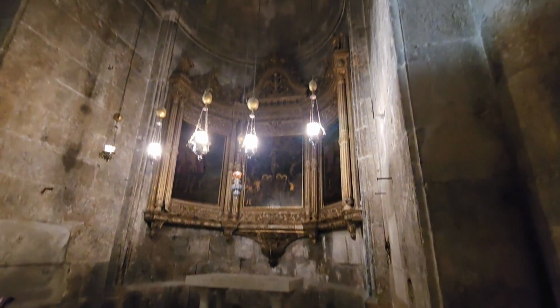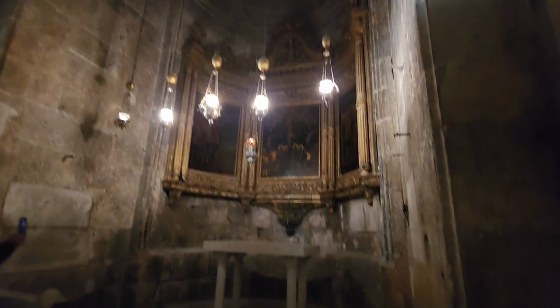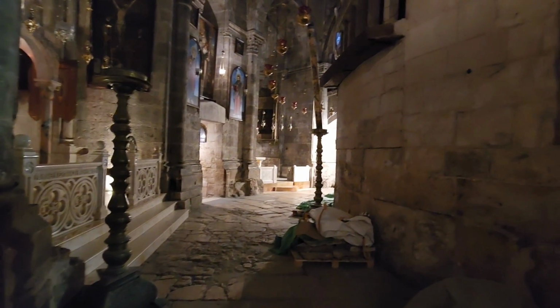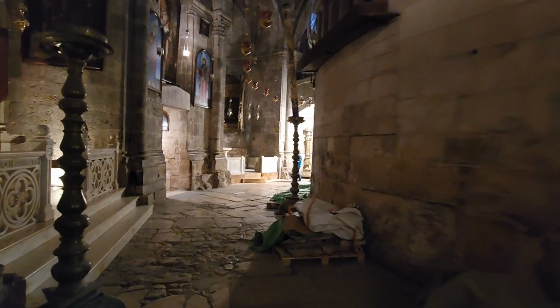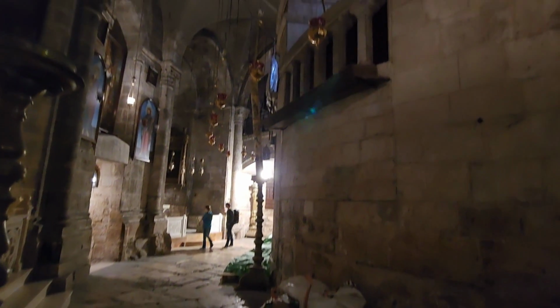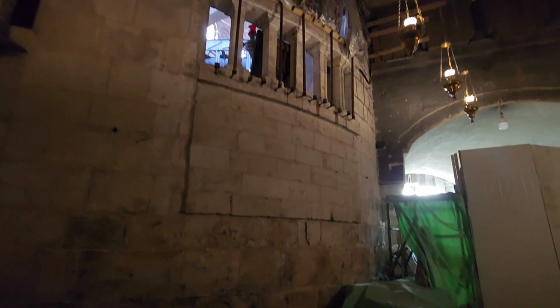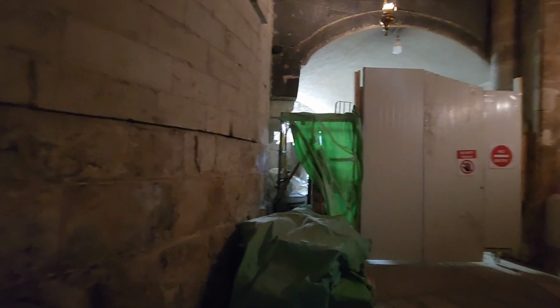This is part of the indoor Via Dolorosa. Remember that the keys were in the hands of the Muslims until late Ottoman time. Then they used to open and close the door for the pilgrims, and not everyone could enter here, and you had to pay a lot of money. And the Arabs, so the Muslims, didn't let the Christians have a procession.